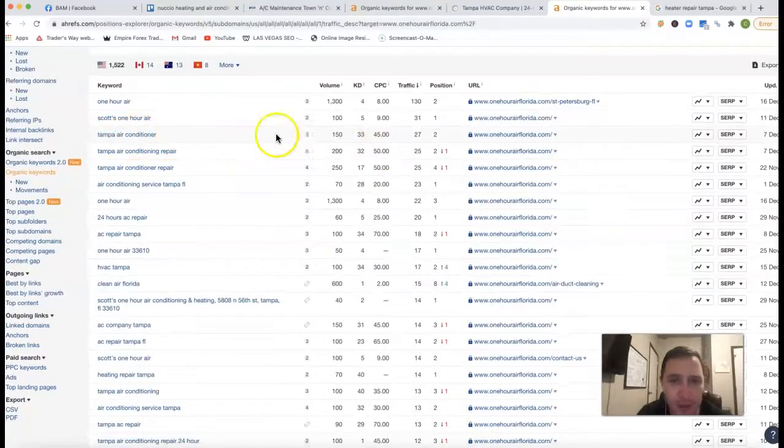Tampa Air Conditioner, there's 150 clicks, so they're second position, so they're getting 27 clicks there. Tampa Air Conditioning Repair, 200 clicks every month. Tampa Air Conditioner Repair, same one. Air Conditioning Service, Tampa FL, another 70 clicks. AC Repair Tampa, another 100 clicks every month. HVAC Tampa, another 100 clicks. I mean, if we actually go through all these different keywords, those buyer's intent keywords, really specific, what would an extra 200 clicks a month do for your business?